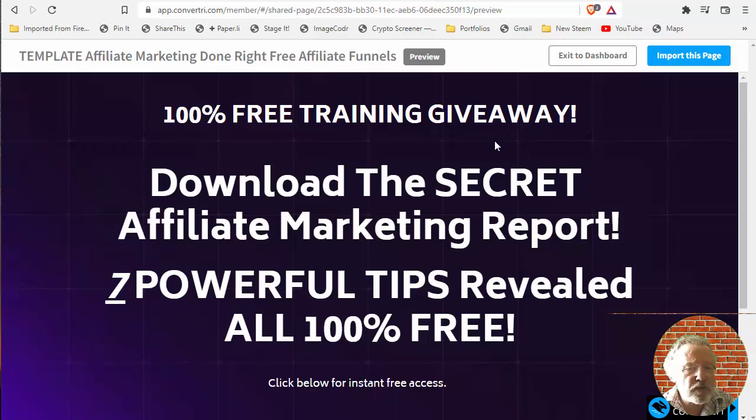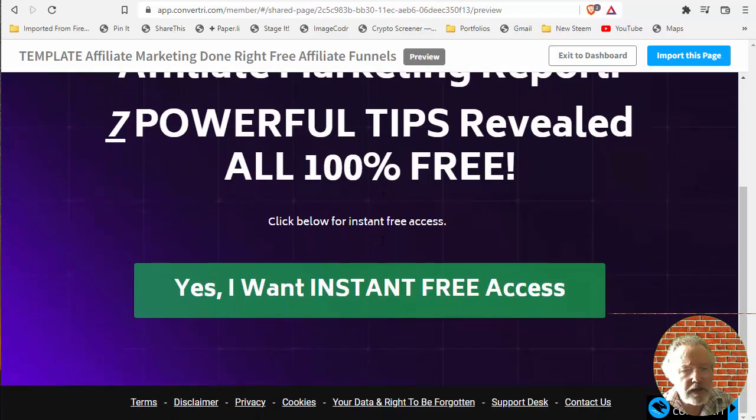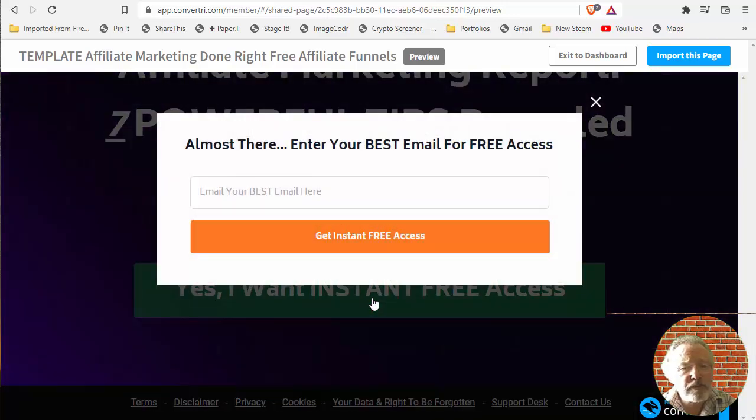So what is in this page? The landing pages are very simple. There's a headline, a sub-headline, a call to action, and a bunch of legal things down at the bottom. If I press the call to action button, it pops up a window that asks for your email address, and it says get instant free access. So all you have to do is connect this to your autoresponder and then connect your autoresponder back to the follow-up page.